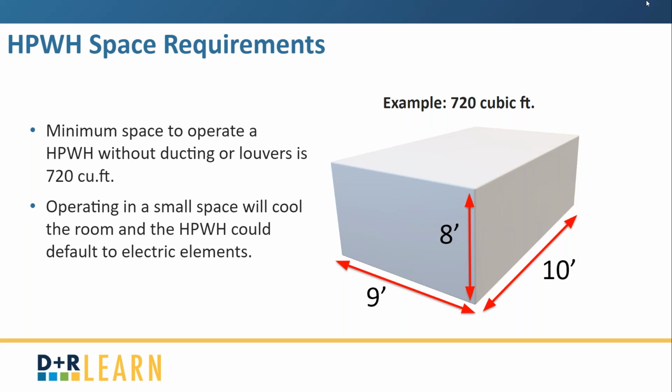720 cubic feet of space is required to have a heat pump in a room without providing a proper means for air exchange. Remember that the heat pump extracts the heat from the ambient air around it, and what's left after the heat's removed? Cold space. So operating a heat pump in a small space without the proper air exchange will cool the room, and the heat pump becomes less efficient and could eventually default to the electric elements. That's what you don't want to have happen.